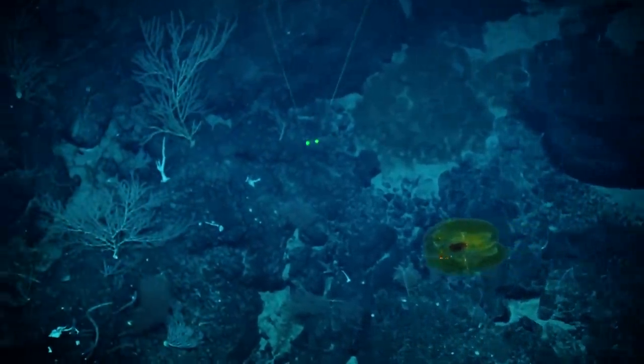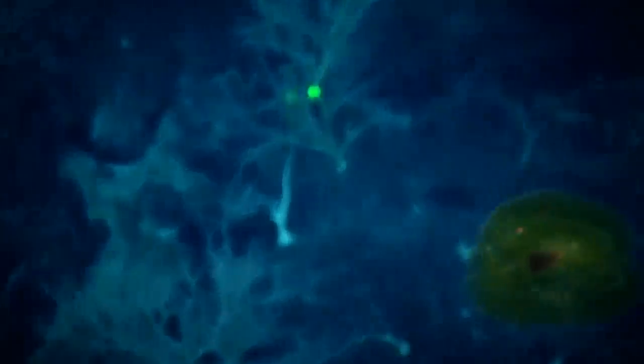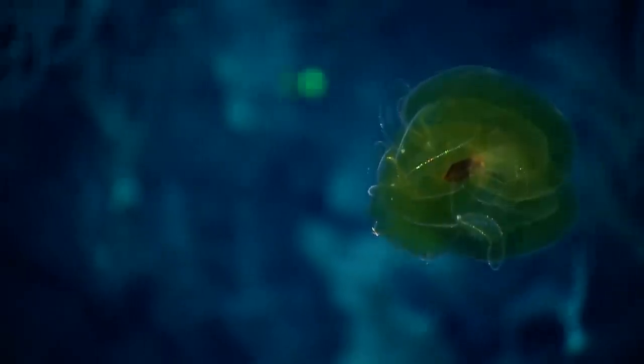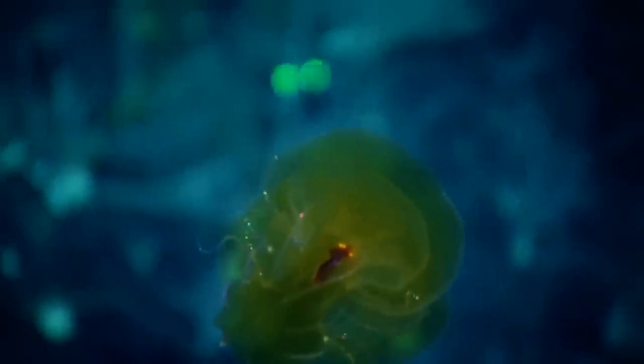So it has these big lobes, and those on the left, those glittering bioluminescent things, the comb rows. It's actually swimming with those. Oh, beautiful. Yeah, it's amazing. What is it called again? It's a ctenophore, a lobate ctenophore.